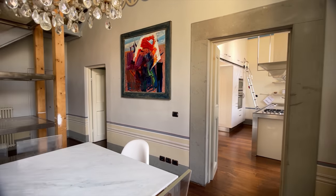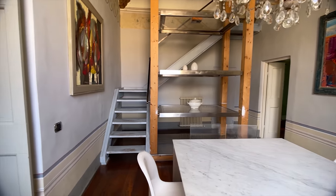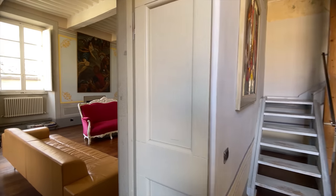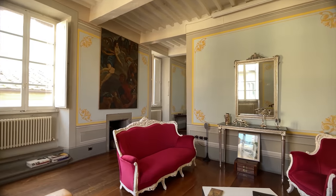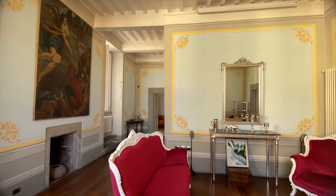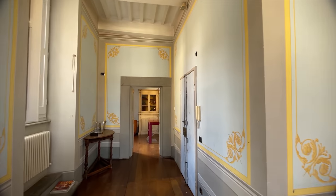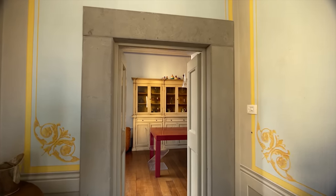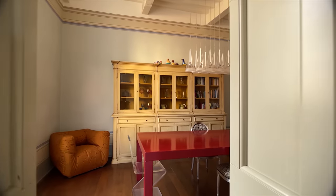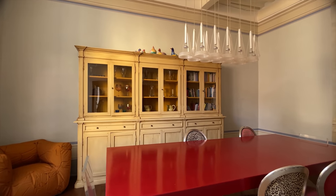That is just super. Now, I'm going to save the upstairs to last, because I'm going to just do this floor, and we're going to pop up, because there's not a lot of light up there, and I don't know how we're going to be getting on when we get to the top of that. Now, this apartment is in the middle of Cortona, and it is 360 square meters.